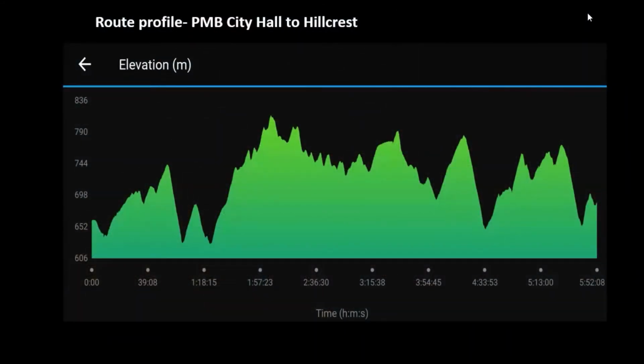Okay, so apologies, I just had some problem with the software on my editing program getting the route profile in, and I did mention it a couple of times. So for the uninitiated, here is the route profile from the route tester. In total, you're doing about 1,100 meters of altitude gain, and you're finishing just below where you started. So overall, it actually is a pretty flat run.